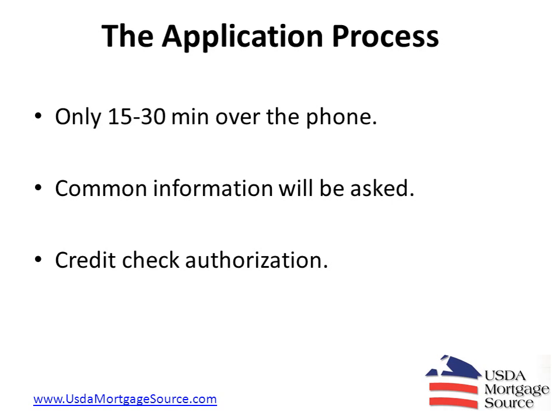The application process is generally a 15 to 30 minute process over the phone. The lender is going to go through really common information you know by heart. Most of it is going to be related to your last 2 years of living history, your last 2 years of employment history, phone numbers, address of previous employers, obviously date of birth, social, basic information regarding assets and income.